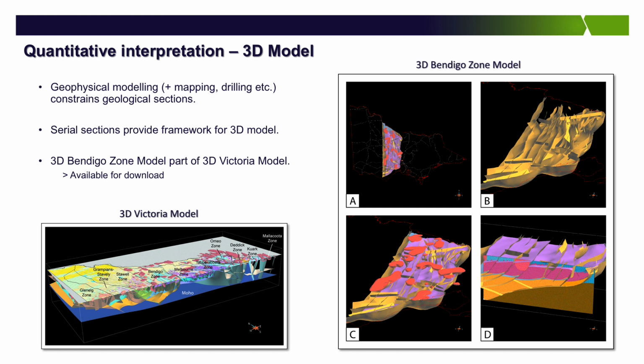So down in the corner there in the left, you can see a cross-section of the whole statewide model. I sliced through that, and these are some other pictures of the Bendigo zone model. So it's a 1 to 50,000 scale model, but it gives us a great idea about those crustal features that Ross was talking about, and how that gold is being tapped from the deeper crust.